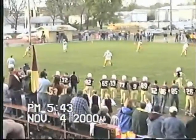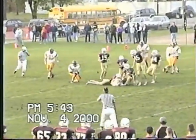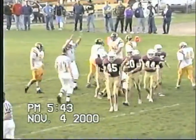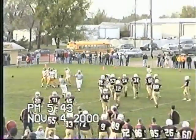There's a kickoff by Adam Burke. He's taken by Pumpy around the goal line, trying to come up the middle of the field, stumbled around the 10. Reaching in there with Brett Deeper, he gets up a little bit further. Jeremy Burke on the tackle.